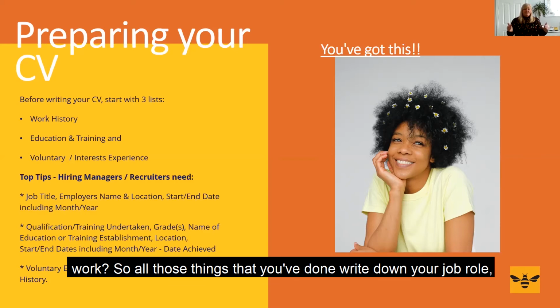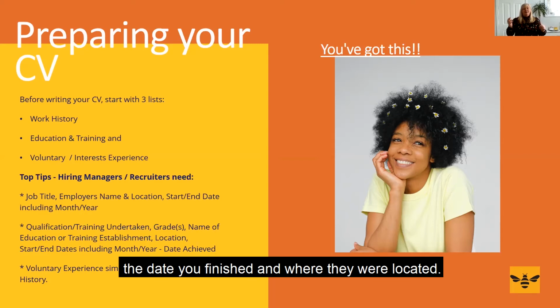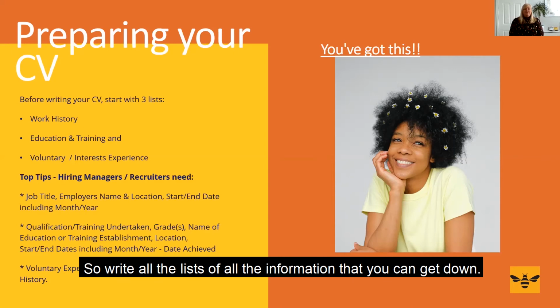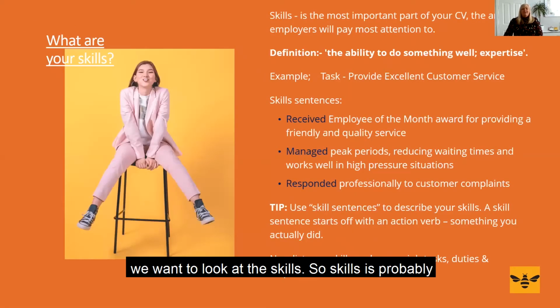So all those things that you've done, write down your job role, the date you started, the date you finished, and where they were located. So write all the lists of all the information that you can gather. Okay. So once we've got all that down on a bit of paper, we want to look at the skills.